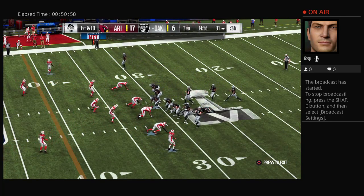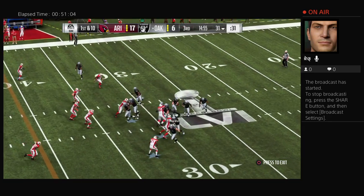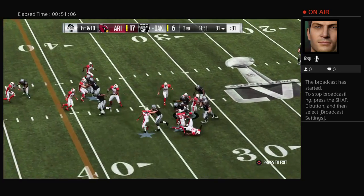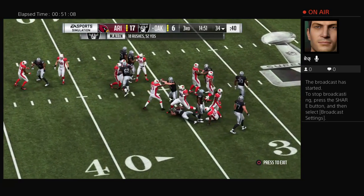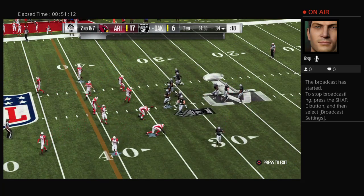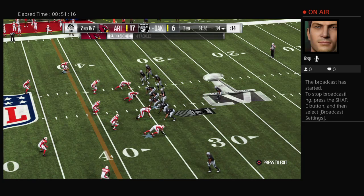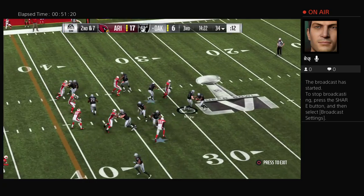And I never want to make something more important than it actually is, right? I don't want to create more hype than what is there. But this is, I'm doing it, though. This is a really important drive. And we often talk about teams scripting plays to start a game. A lot of them script to start the second half, too. And they're scripting something that they expect to get them into the end zone and back into this game. We'll see if that script is a good one for them.